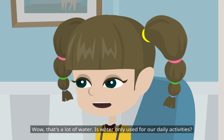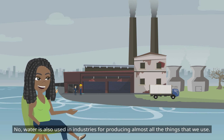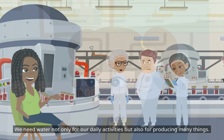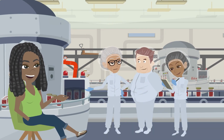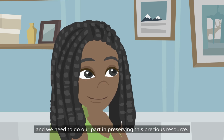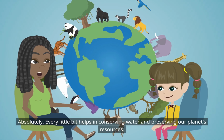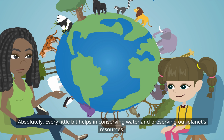Is water only used for our daily activities? No, water is also used in industries for producing almost all the things that we use. We need water not only for our daily activities but also for producing many things. I had no idea. Water conservation is essential, and we need to do our part in preserving this precious resource. Absolutely. Every little bit helps in conserving water and preserving our planet's resources.